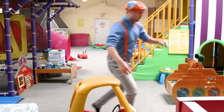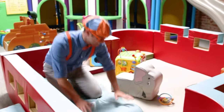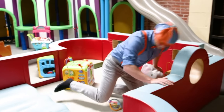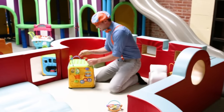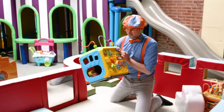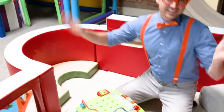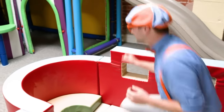So silly. Ooh, what's in here? Whoa. It's so soft in here. Hey. Look at this! This box has so many colors on it! There's so many colors to name. Let's go continue to explore.